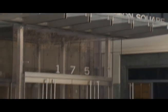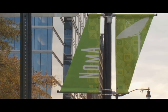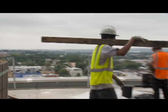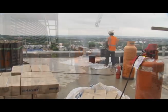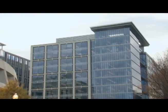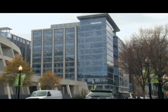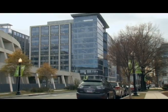We joined the contractors at 175 N Street Northeast in the NoMa neighborhood as they poured an asphalt membrane suitable for an extensive green roof atop this new commercial building. This roof has about 22,000 square feet of green roof on it over a hot rubberized asphalt.